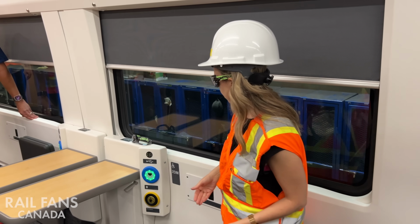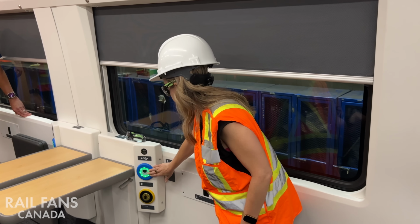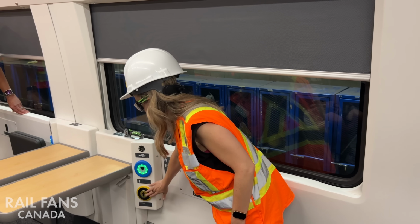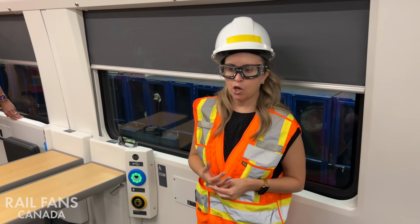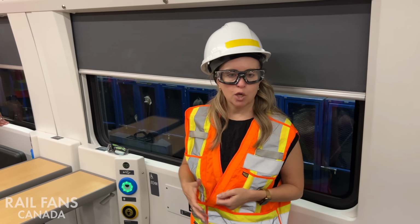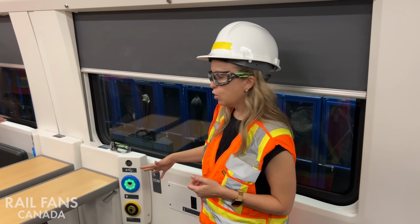So here in the mobility assistance area, we have several elements. We have USB ports, a reading lamp, a call button for the staff. It's not like in a plane, so it's not to order a beer or a sandwich. It's more if the client needs assistance to get to the bathroom, or if you need a glass of water to take medication. It's really there for a need for help, but not an emergency.